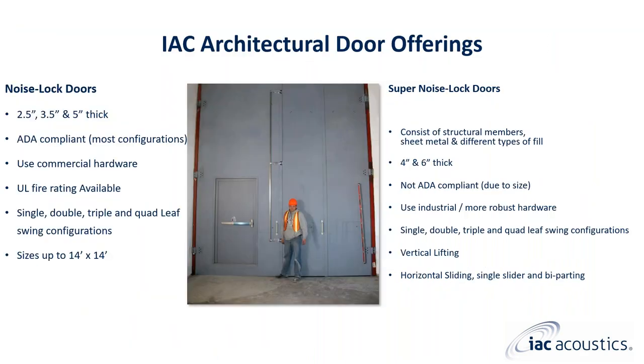Today, we're talking about IAC's architectural door offerings, noise lock doors and super noise lock doors, what the differences and what the similarities are between the two. Noise lock doors are 2.5 inch, 3.5 inch, and or 5 inches thick. Most of them will be ADA compliant at a standard man door size.